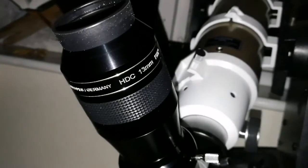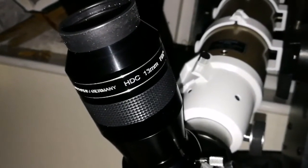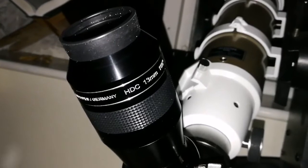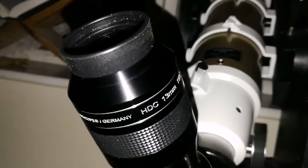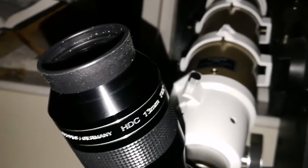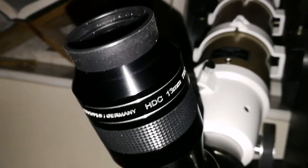This is a different class. It's so convenient to use. Corner to corner, crisp. Of course, I'm observing from indoors, and this is a double glazed window, and it absorbs some of the light. But anyway, for comparison, all of these comparisons were done from the same situation, same conditions.